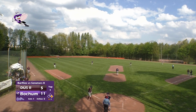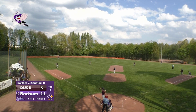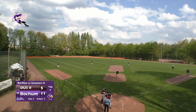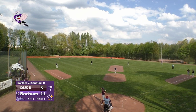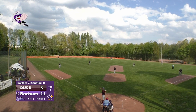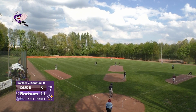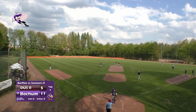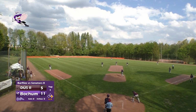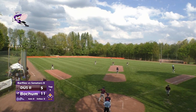Oh, nice pitch. Falls right in there for the ball strike. Oh, that wasn't necessary. There's only 1 out. But the runner will take a chance to steal second.